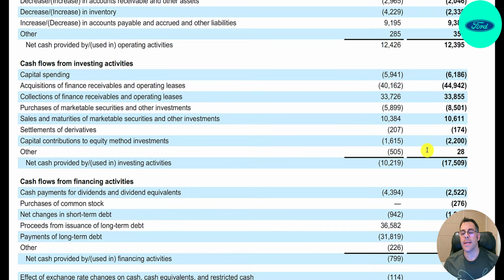In their investing section, they had a cash outflow of $18 billion. They acquired a lot of finance receivables and operating leases, $45 billion. Say Company X provided auto loans. Company X could sell all their auto loans to Ford, and Ford would pay that company $45 billion for all of those assets, all of those receivables.